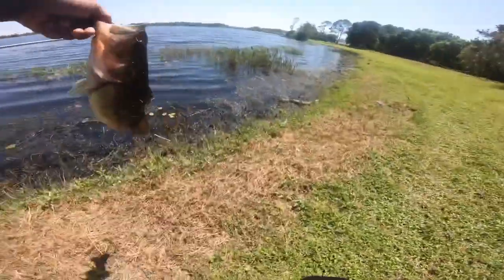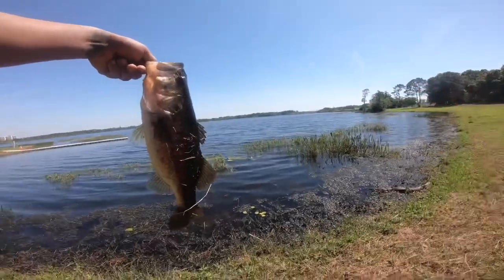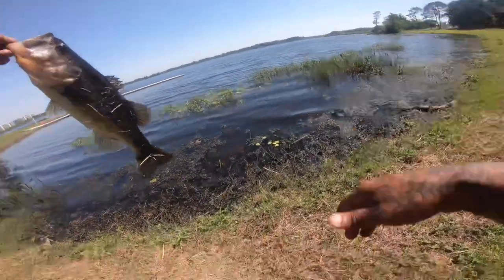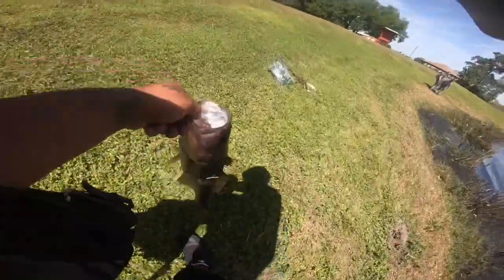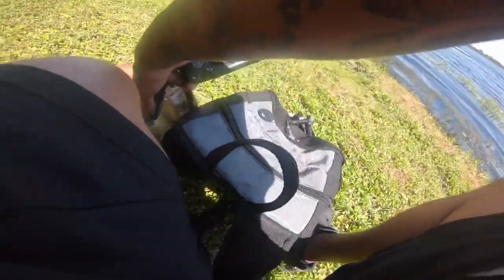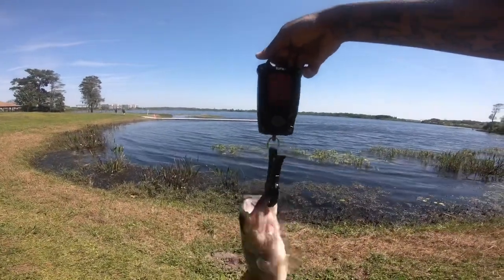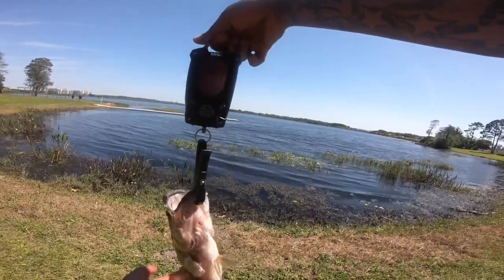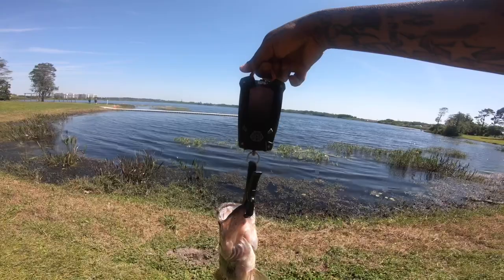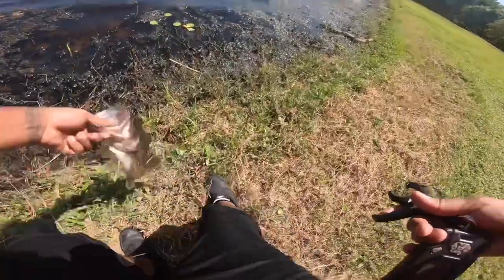All right, guys. Look at that. Decent bass. It's a pretty decent one. Not quite as big as the first one we caught, but hey, you know what? Just for the hell of it, let's get a weight on her. All right, that first one was a 3-4. Let's see what this one's gonna be. I say maybe 2. Come on, stop. Oh yeah, guys, 2-1. 2-1. Let's go ahead and get her back in.